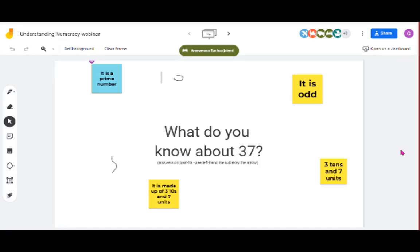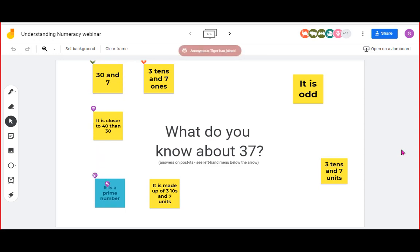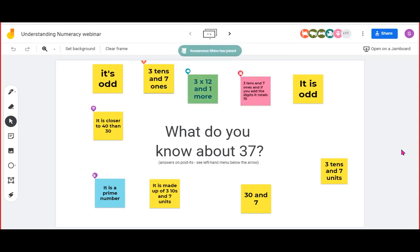Feel free to try the different tools if you want as well. Miss McDowell pops some into the chat: it's 3 less than 40, or it's 3 times 11 add 4. So again, good to see that different part about making it more challenging for ourselves with multiple steps. 3 tens, 7 ones. Someone's put 3 tens and 7 units, so that might lead to a bit of discussion, a bit of debate amongst our learners.